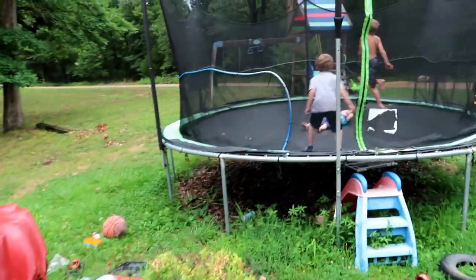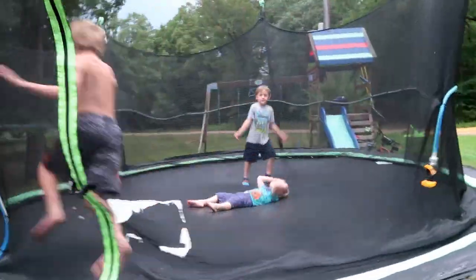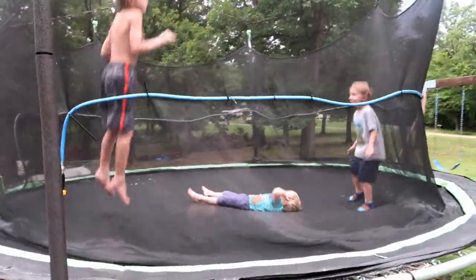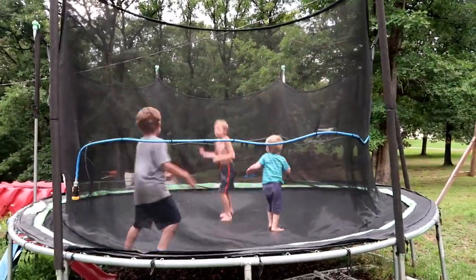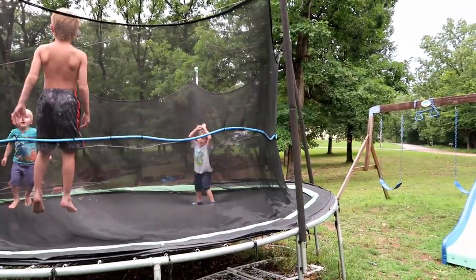Now we're outside for a little bit, after it rained. They're all outside jumping on the trampoline. Hey, Cameron, are you going to be good? Oh, my. Hey. All right.